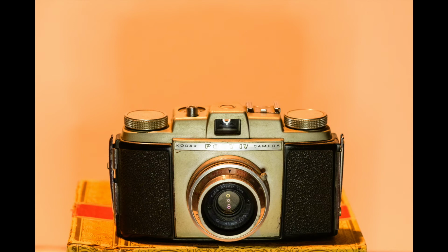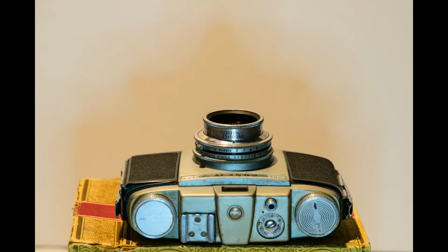Getting back to the camera, it was made between 1957 and 1961. I was born in '59, but don't tell anyone. It utilized a fixed lens Kodak Anastar 44mm f3.5 lens and originally cost $40 US. It had shutter speeds that went from 1/30th of a second to 1/250th, plus a bulb mode.